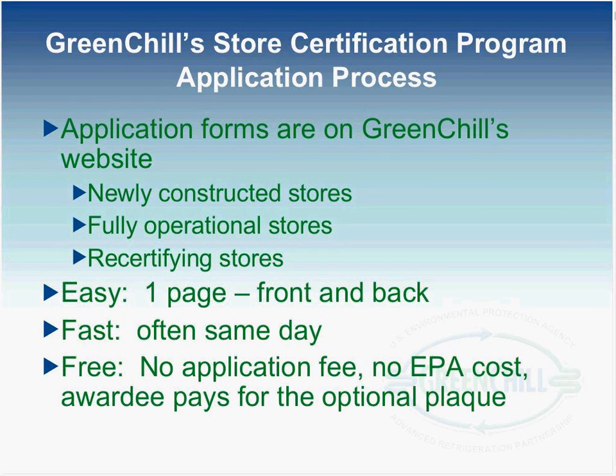The application forms are on GreenChill's website. There are 3 different forms: one for newly constructed stores, one for fully operational stores, and one for when you're recertifying. The only reason for the different applications is that for fully operational stores, you can provide us with 12 months of actual leak rate data. And newly constructed stores are usually applying for GreenChill certification before they are up and running, so they don't have actual leak rate data at the time that they're applying.